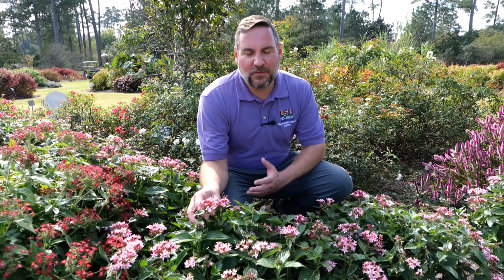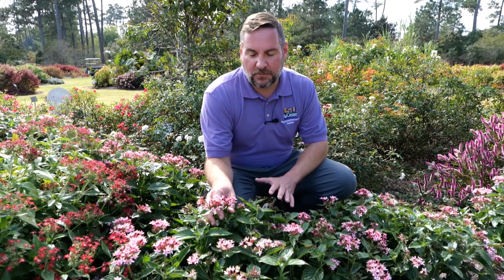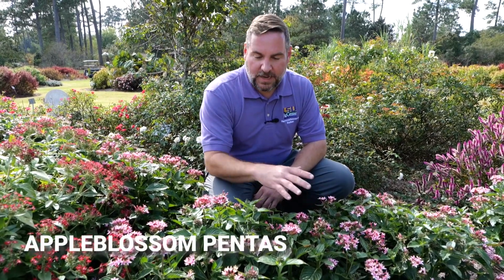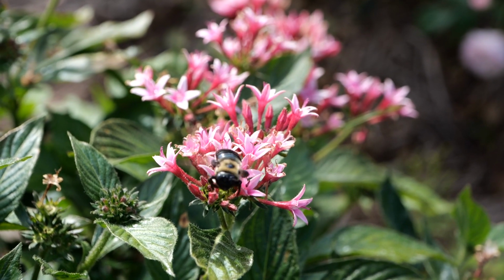Pentas are one of our favorite warm season bedding plants in Louisiana, but they also persist pretty long into the fall as long as we don't have a heavy frost. This was a new one to me this year. I don't think it's new on the market, but this is apple blossom, and I love the growth habit. It stayed really compact and bushy, but instead of having small leaves, it had larger leaves, and as you can see, we are getting a lot of pollinator activity on it still.